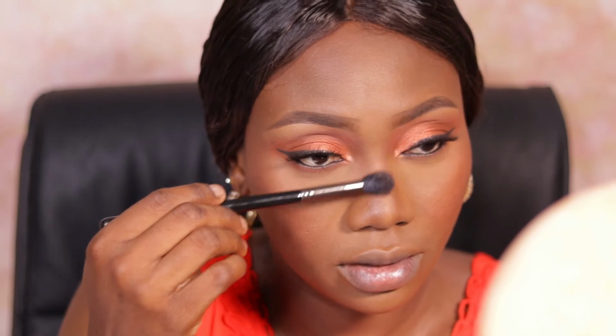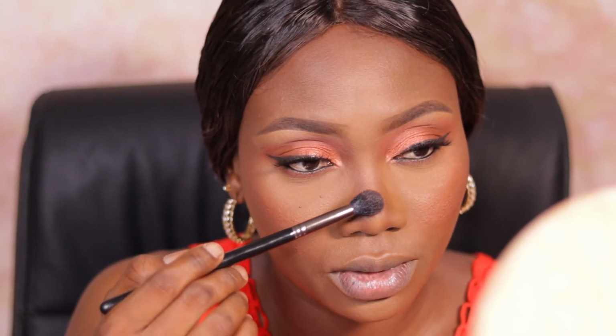Okay, then for highlight, we're going to go into that same shade we used for our eyeshadow color, this one right here. Now we're going to apply that lightly on the apples of the cheek. Can you see how natural the highlight is? I mean, it's giving some pink champagne gold vibes, but I want something subtle. I just want there to be a subtle glow there. And the other shadow in this palette that we could have used is like gold, and I don't want to go gold.